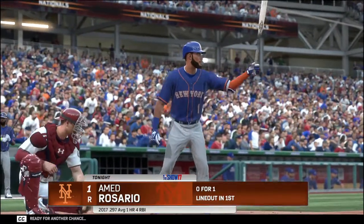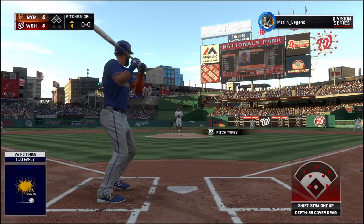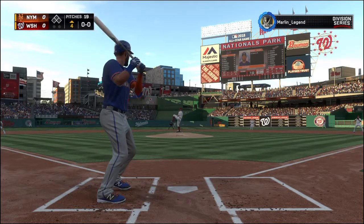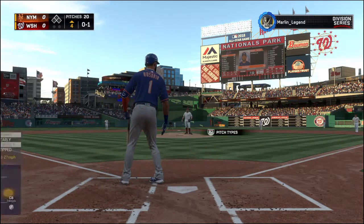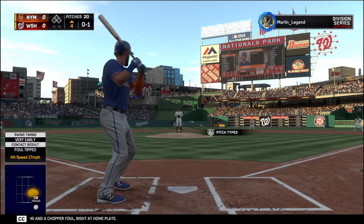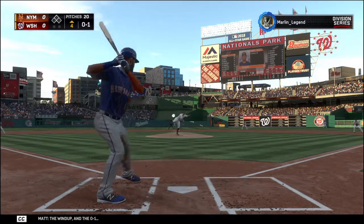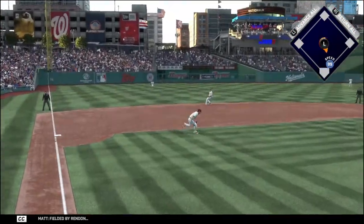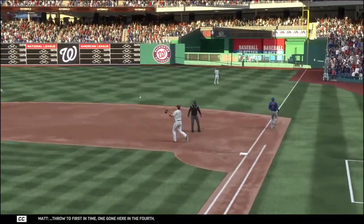Ready for another chance? Ahmad Rosario. He'll look to get something going here in this scoreless ball game. Rosario. Now a swing and a chopper foul right at home plate. The windup and the 0-1. Left side, fielded by Rendon. Throw to first in time, 1 gone here in the fourth.